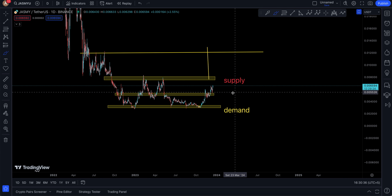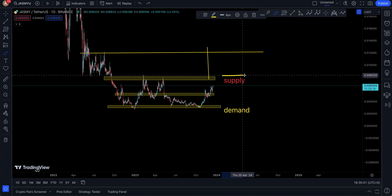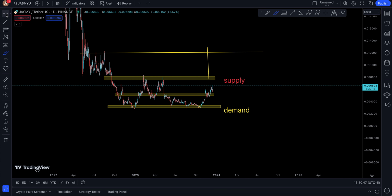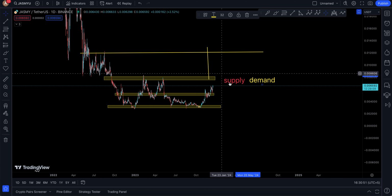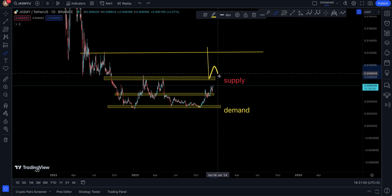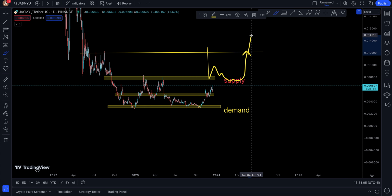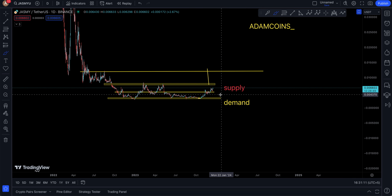Secondly, if you break above this area, then understand that this supply is not going to be supply anymore. That actually becomes a demand. It's just like when you break a resistance, it becomes support. You break supply, it becomes your new demand box, right? And anytime you come down and touch the demand box, which was supply previously, you may continue higher, break above this resistance and continue even way higher.